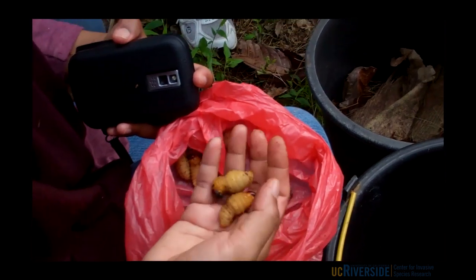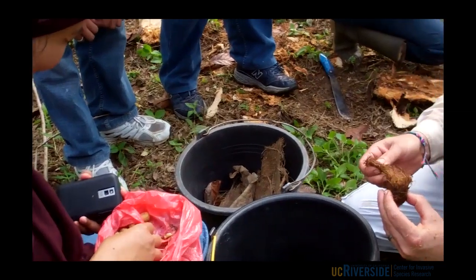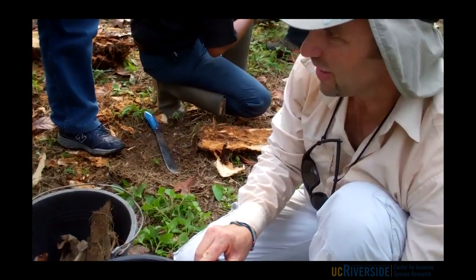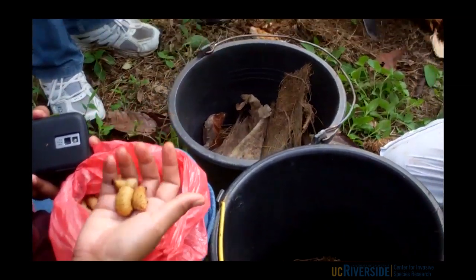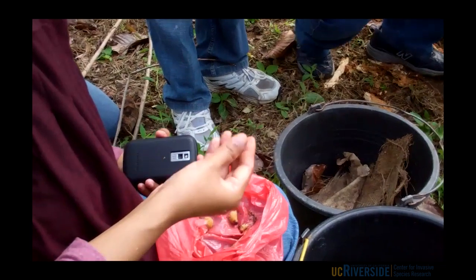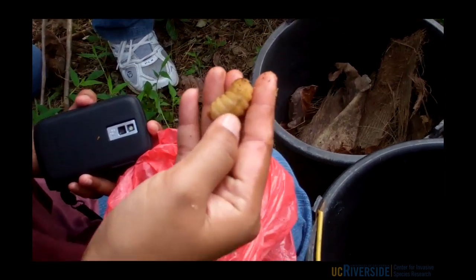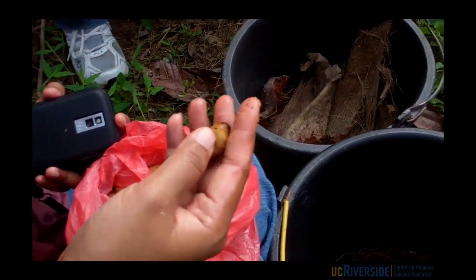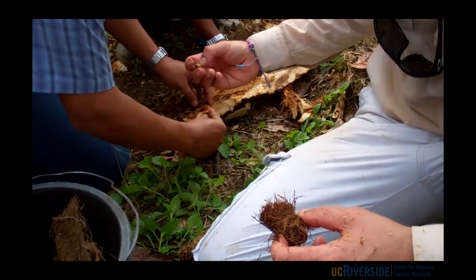This is us collecting live larvae from infested coconuts in Sumatra. These are a delicacy in some of these countries. So you can see how big the grubs are. It's like a lobster. About 80% protein. Lobster out of the cage. You're picking your larvae to eat. Which one will you eat today?